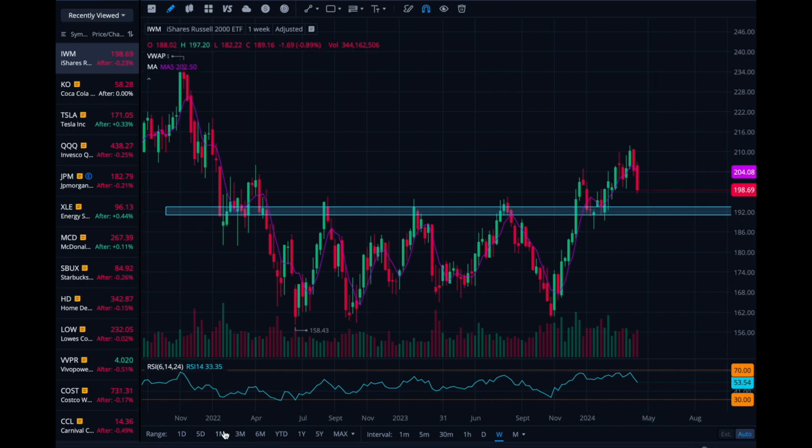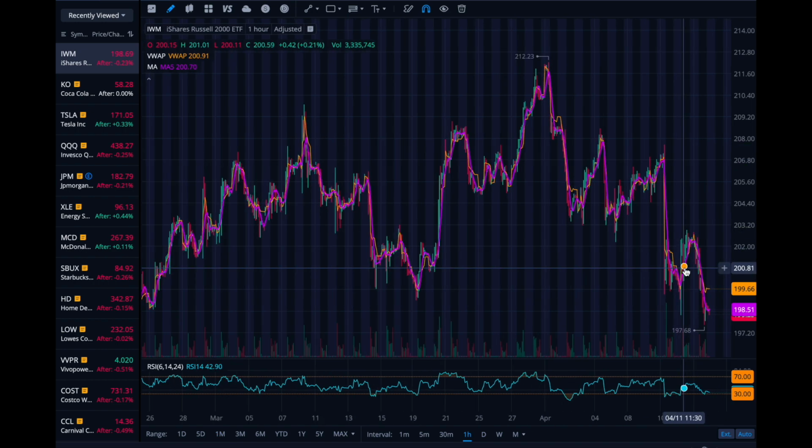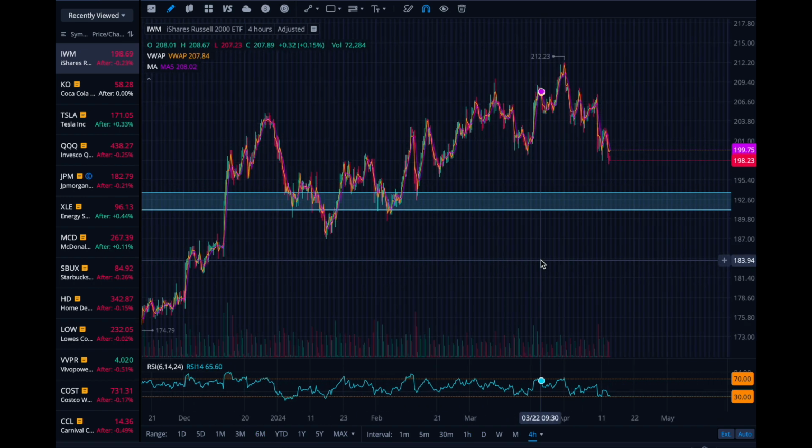And I'm seeing some rejection here. We've been selling off from 212 down to 198, and there haven't been many pops: 203 to 207, 203 to 206, 199 to 202. My goal is to catch this falling knife. I'm not going to allocate my whole entire portfolio to it, but I think that I can definitely make some money off this, and I'm going to try.